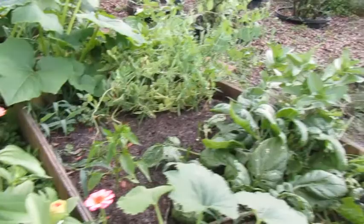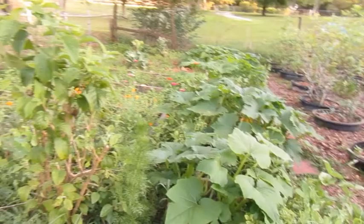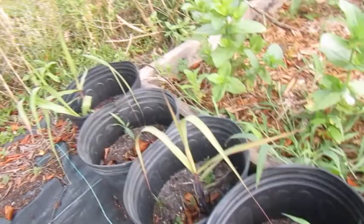And this one is probably getting ready to get pulled out. This was spinach. So we've harvested some of that, but you can see it's getting eaten by bugs and it's kind of looking a little wilty. So that's almost ready to pull out. I really have to thin these out. These are papayas. And our elephant ears. Those are looking great. Sugar cane. All of those are looking great. All right, let's head back here.